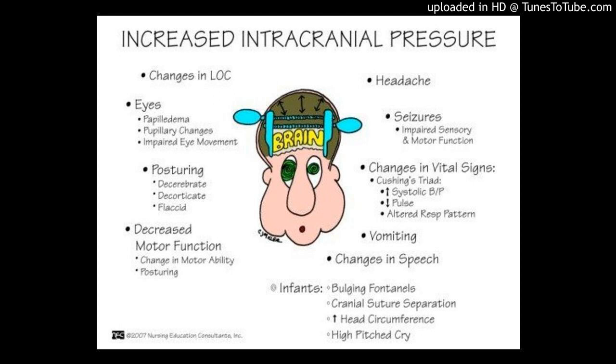Because remember, cerebral perfusion pressure equals the MAP minus the ICP. So if I get a patient that has a MAP of 60, and my ICP is 20, cerebral perfusion pressure is not adequate to get that blood up in the head. As your ICP rises and stays elevated, you have to maintain that pressure a little higher to overcome the resistance it meets as it tries to enter the brain. So it's very, very important that you know what that patient's MAP is.